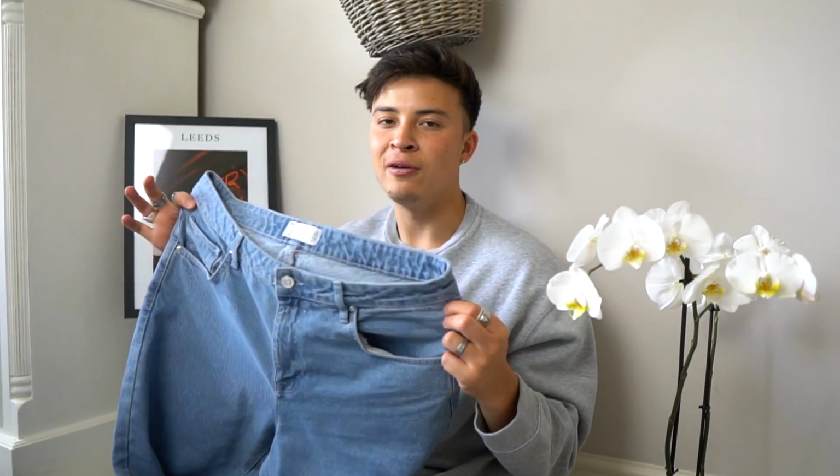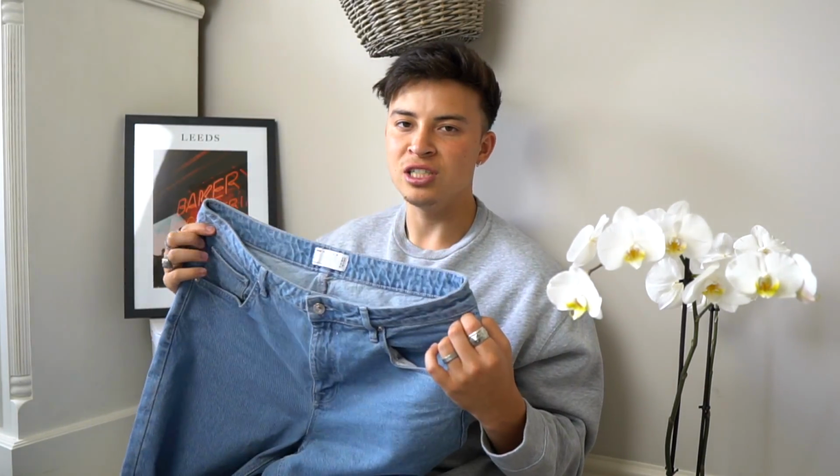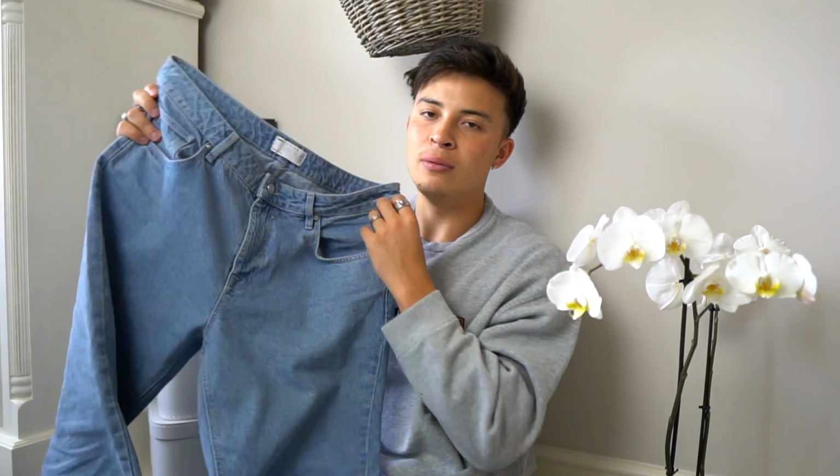I feel like this is the perfect wash for summertime. You don't want to be wearing dark jeans or grey jeans. Light blue are the perfect jeans for spring and summer. So moving on to the next piece.